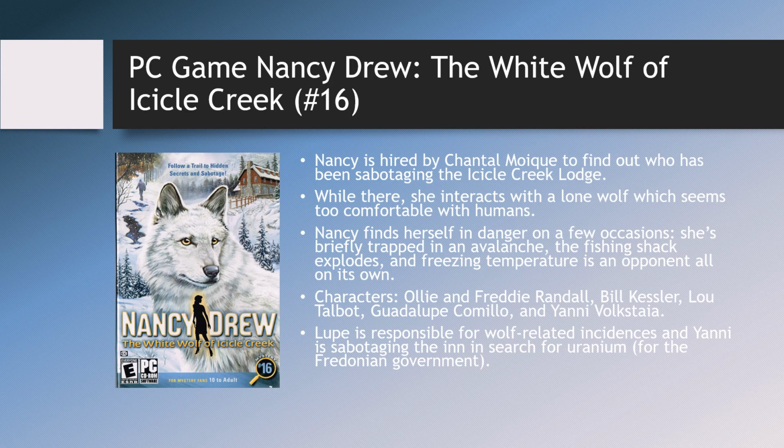And while there, Nancy winds up interacting with this lone wolf, which seems far too comfortable with humans. The wolf is not keeping her distance as she should. Nancy also finds herself in danger on a few other occasions. She's briefly trapped in an avalanche, which leads to her first interaction with the wolf.